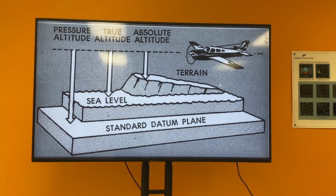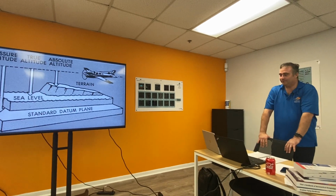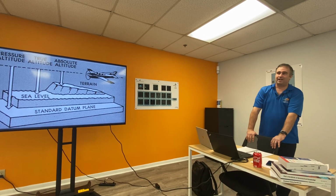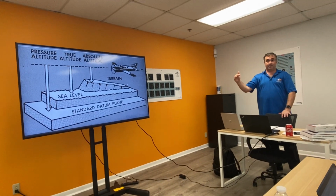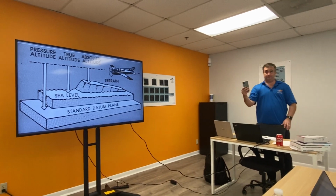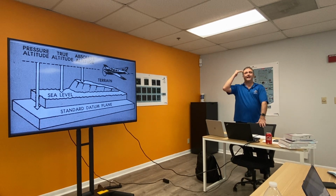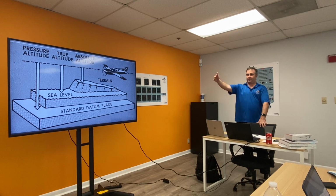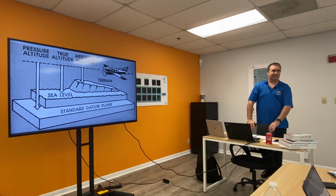The pressure altitude. This is your height above the standard datum plane. Now, pilots, people, anybody, I don't care what nationality you are, what your first language is, what your first 12 languages are, it doesn't matter. This gets confusing because we're talking about something that I can't hold. I cannot touch the standard datum plane. It exists as an idea. And once we get to one of these places where it exists as an idea, people get a little bit, I don't like it, okay?